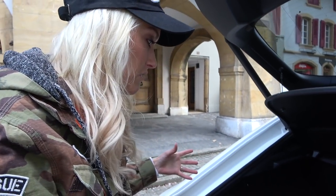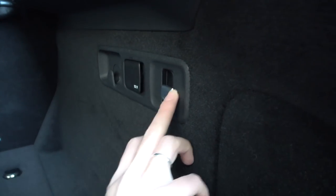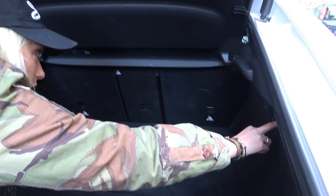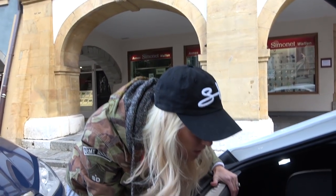Massive boot. You can fit at least two good sized suitcases in here and a lot more. Now here with these two buttons, what you can actually do is throw these back seats down so you have even more room. So let's just go for that. Oh, there it goes. Hey, look at that. Wow. Look how much room you have then to throw things in the back.